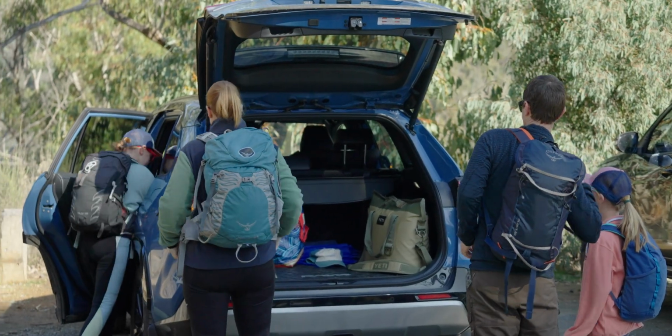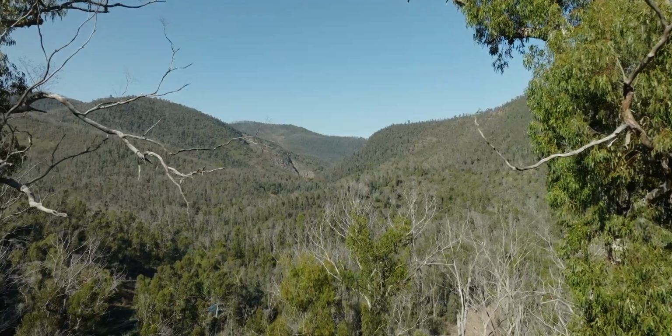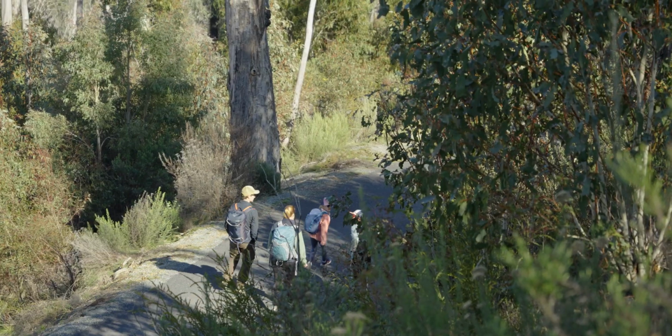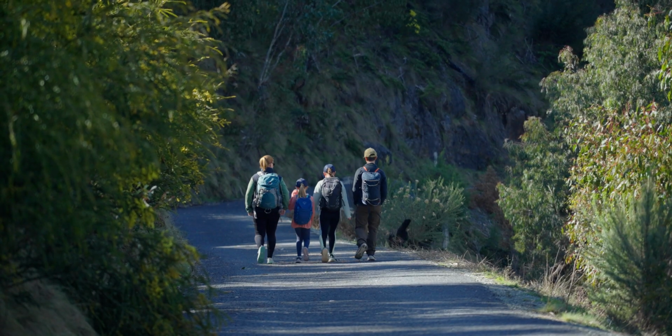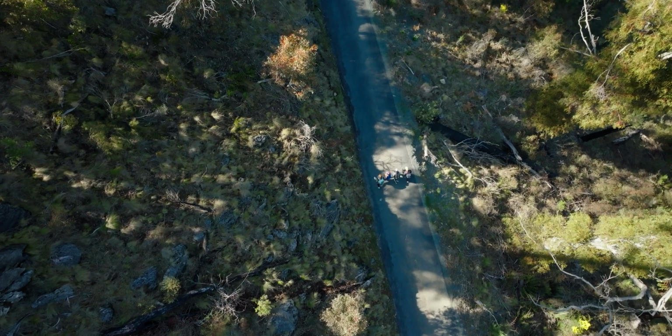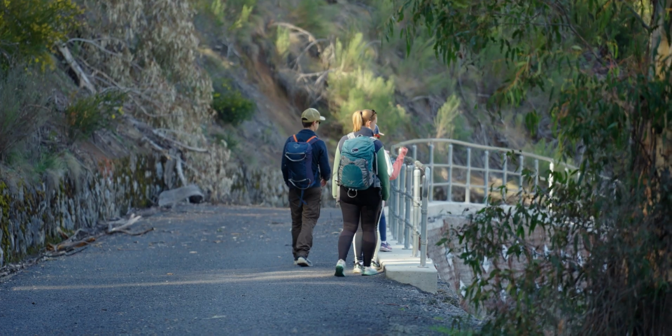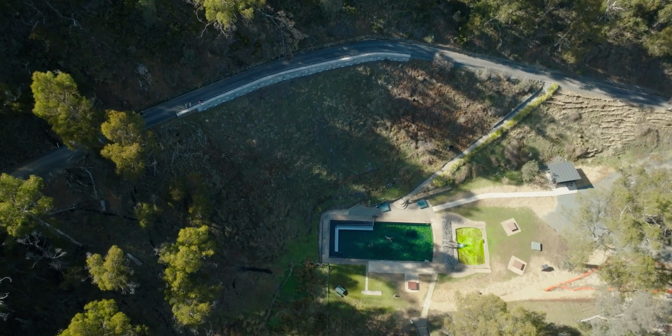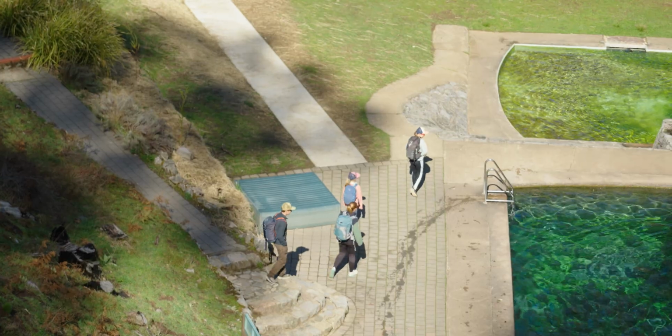So once we arrived down at Yarrangobilly, we headed straight to the thermal pools. We parked in the car park on the top and had a short stroll down to the thermal pools. The thermal pools at Yarrangobilly are a natural thermal pool. It's actually lovely and warm at this time of the year to go and visit.